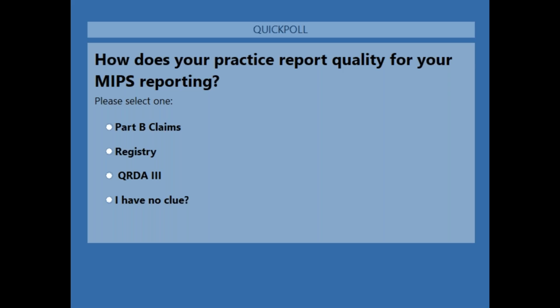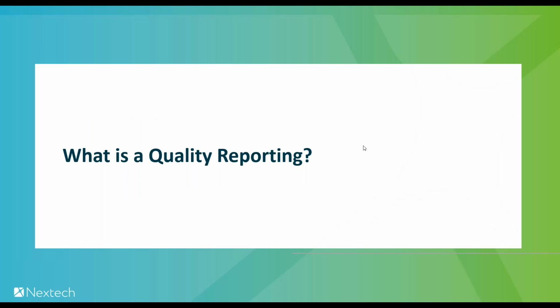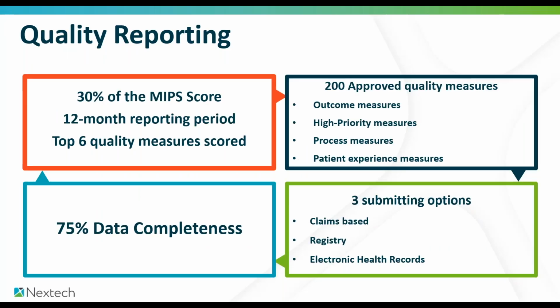So hopefully, before we're done today, you'll have a little bit of a better understanding and have some options in your quality reporting based off of the information provided. So let's close this out, and let's talk about what is quality reporting. Quality reporting is one of the 4 categories of the MIPS reporting. It is 30% of the total score. It consists of a 12-month reporting period, and you are scored on 6 quality measures that produce the highest point values based off of the performance and the benchmarks.